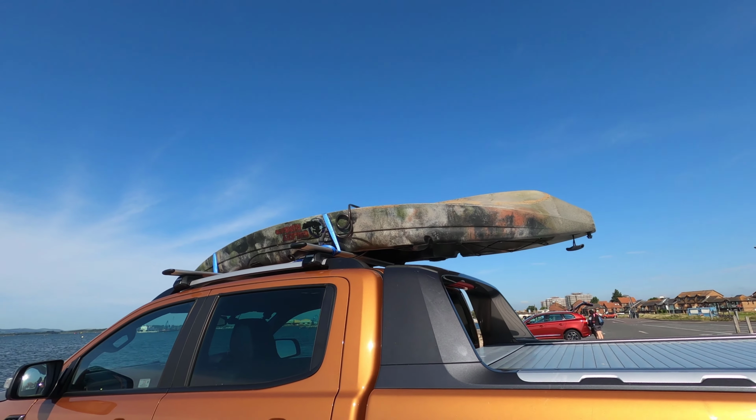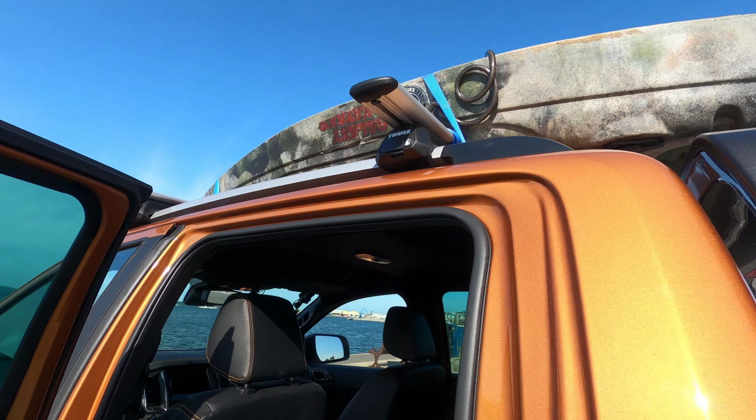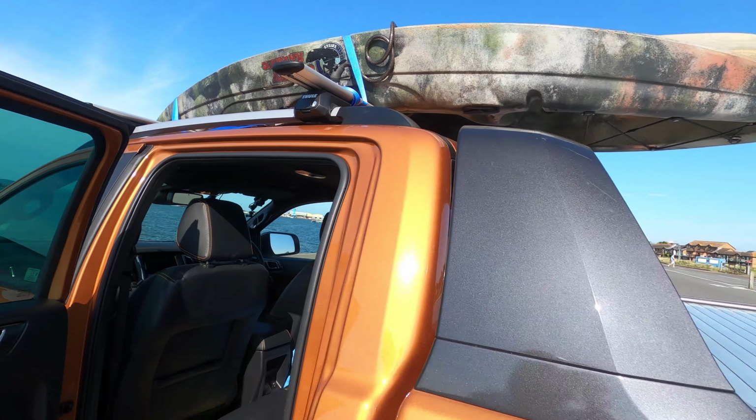The kayak's back on the roof. And I managed to lock it actually through the kayak itself. So you've got like drain holes at the top, so it means the kayak's locked and it's on there proper solidly, ready for the journey home.